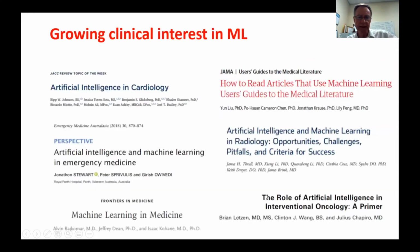There's no doubt there's a growing clinical interest in machine learning. It's interesting over the last few years how across a number of different disciplines, people are now starting to take an interest, trying to inform and educate everyday clinicians as to what machine learning is and how it can perhaps be useful, and also talking about what are some of the developments and applications that are now coming on stream.